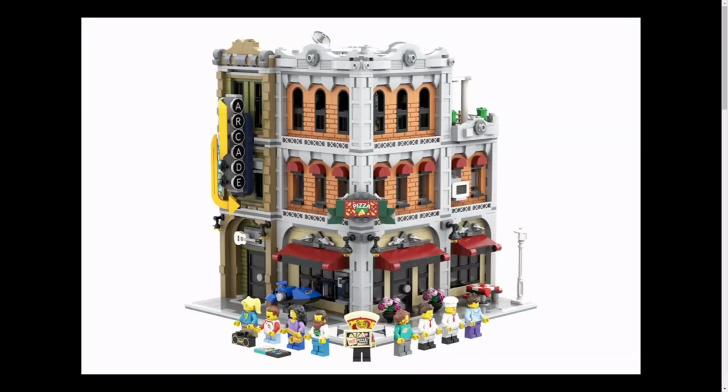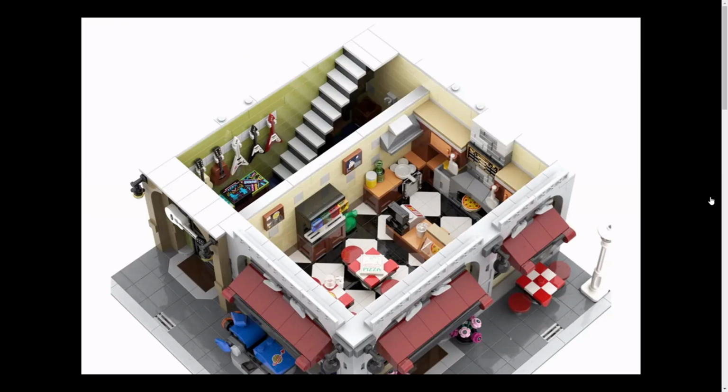Another set that I really hope Lego choose is the Modular Arcade. This is excellent. Now whether it's a set Lego will actually make, I'm not sure, as it's a modular. I'm not sure this will get through. I'd like to think they would, but I just don't have a feeling that Lego will quite make this one. But it certainly gives them ideas for something going forward. It's a really, really cool set.